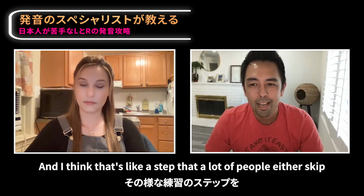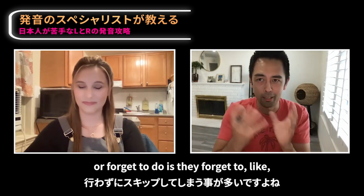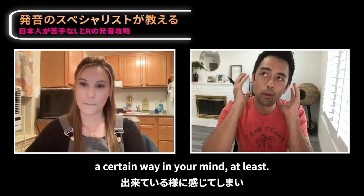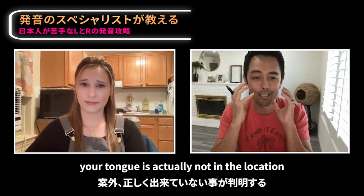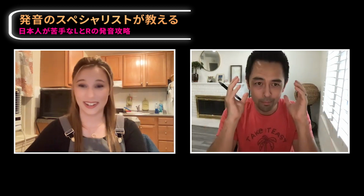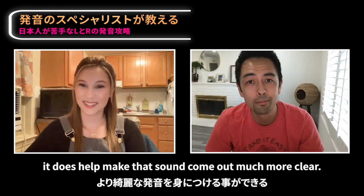Gotcha. Yeah. And I think that's a step that a lot of people either skip or forget to do, is they forget to look at themselves in the mirror, because you might think you're doing it a certain way in your mind at least. And then you look at yourself in the mirror and you realize your tongue is actually not in the location where it's supposed to be. But by actually seeing where your tongue is, it does help make that sound come out much more clear, right?